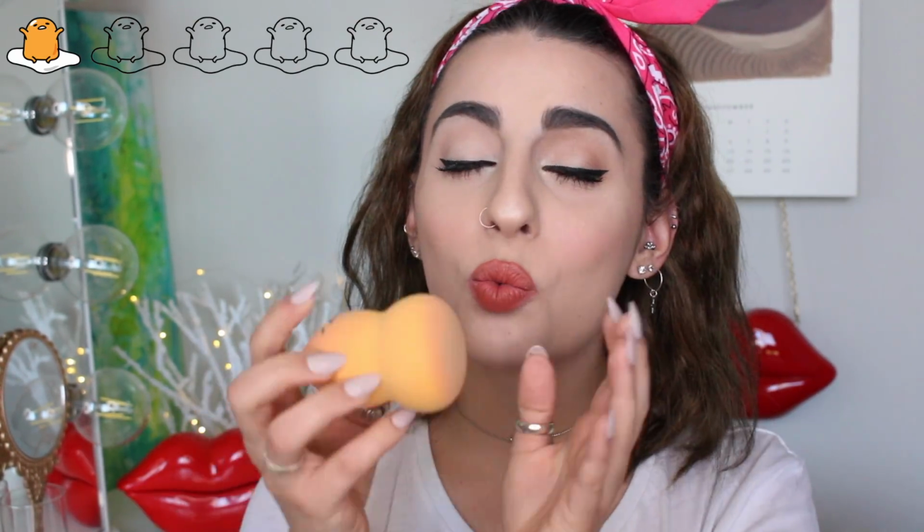I'm going to start off with the cute little sponge here. I love the shape, but it is way too dense, too hard of a sponge to really do much. So that is disappointing, but it is very cute.